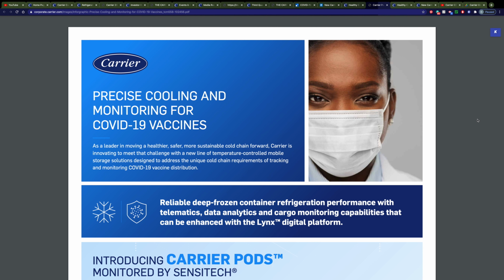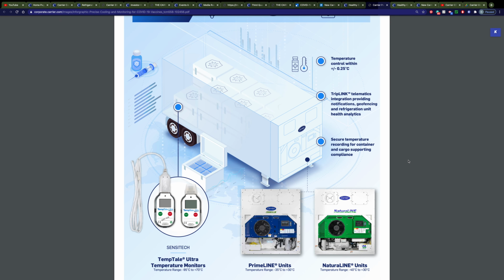Carrier has introduced the Carrier Pods. Now, what is a Carrier Pod? It's designed for precise cooling and monitoring for COVID-19 vaccines. It can reliably keep vaccines in a deep frozen state and provide the telematics and analytics to prove that the vaccine has been kept in that state. This is what it looks like.